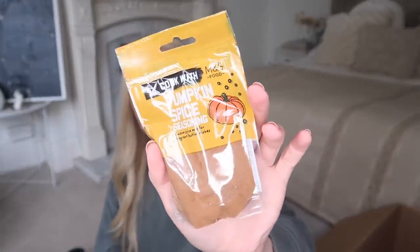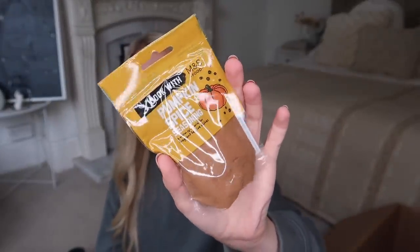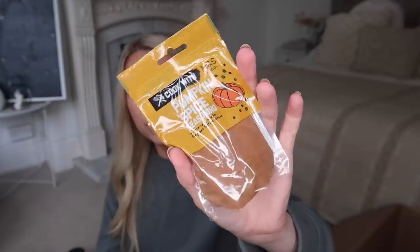I did get a spice mix. These are good for if you're doing like a DIY gingerbread latte, pumpkin spice latte, to sprinkle some of this either within the drink as well or also just on top of the whipped cream. And of course it's pumpkin spice seasoning. So if you want to do a pumpkin pie or little pumpkin cheesecakes or little pumpkin spice cupcakes, whatever you want to do, it's just a really handy seasoning for that.